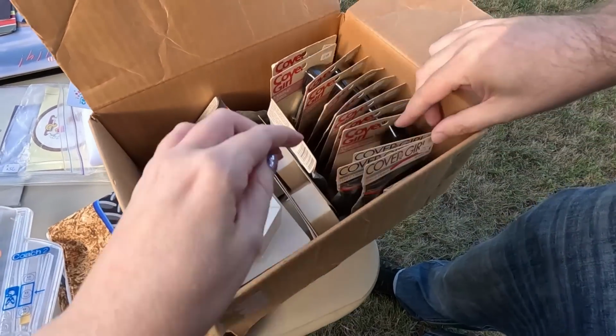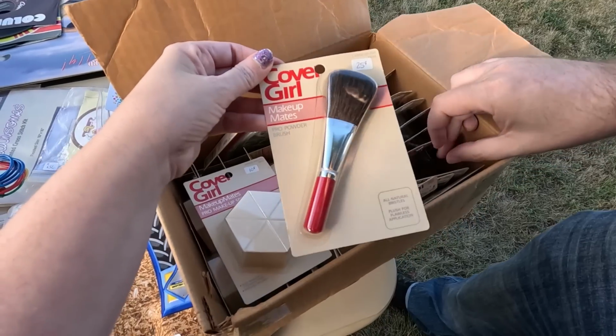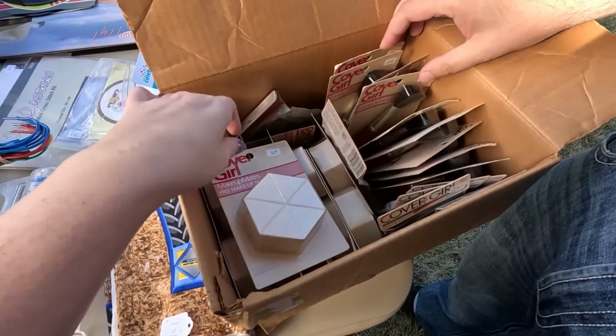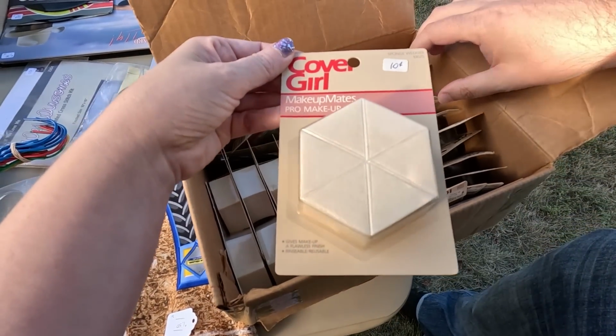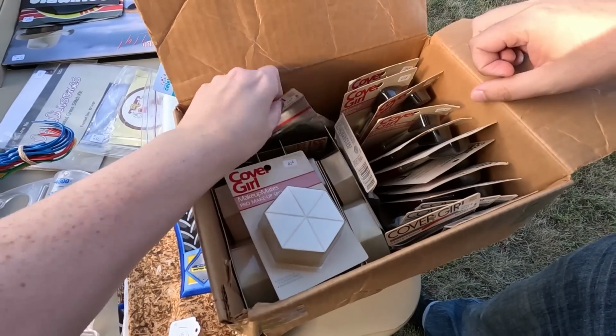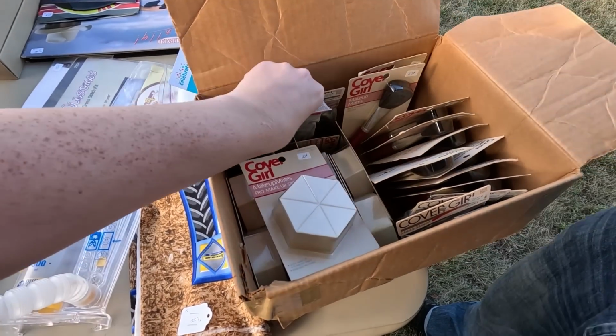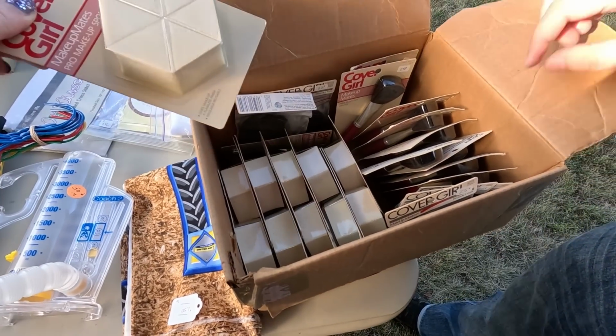Alright, we stumbled upon a box of like new old stock CoverGirl makeup brushes. These are $1. And then there's like wedge sponges for 10 cents. And then I think there's a couple of compact mirrors. They're just mirrors. Anyway, I think we're going to take this entire box.